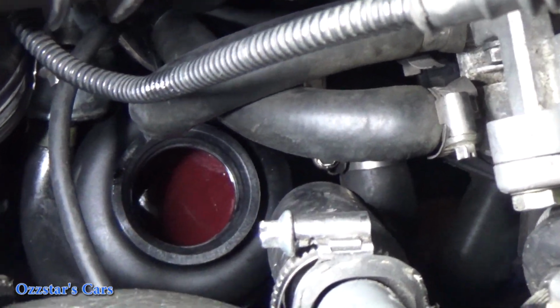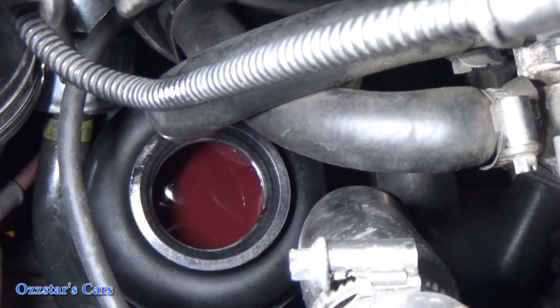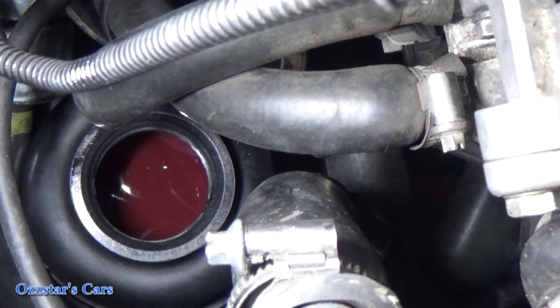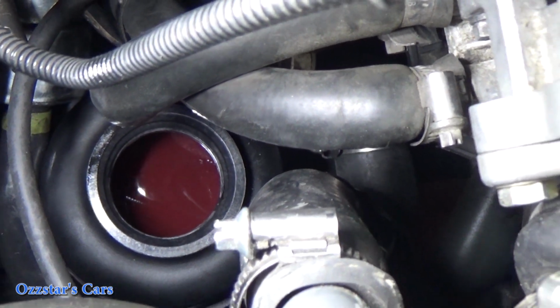Might be hard to hear me, but if you look in there, you can see the fluid's flowing, and I don't see many air bubbles, so that's a good thing. We don't want to see that foam up. Definitely flowing well.